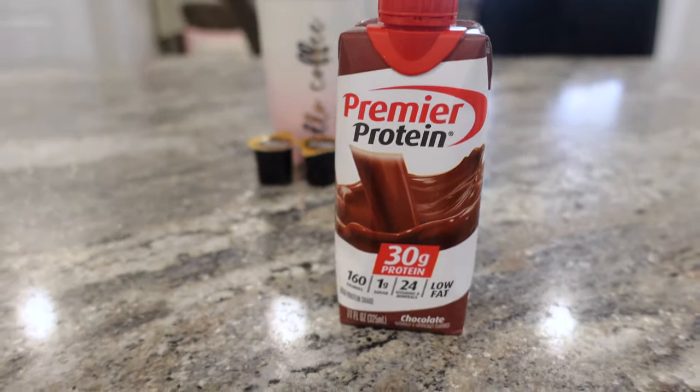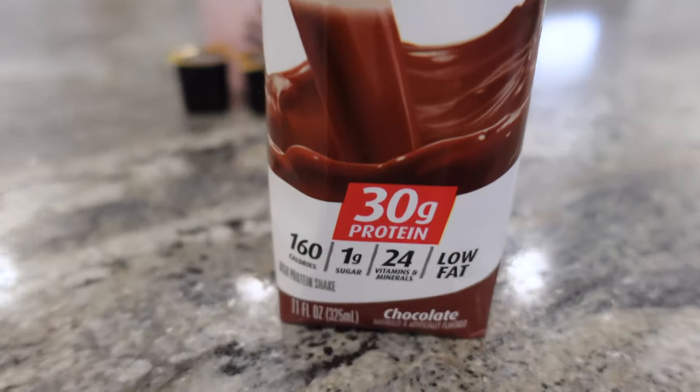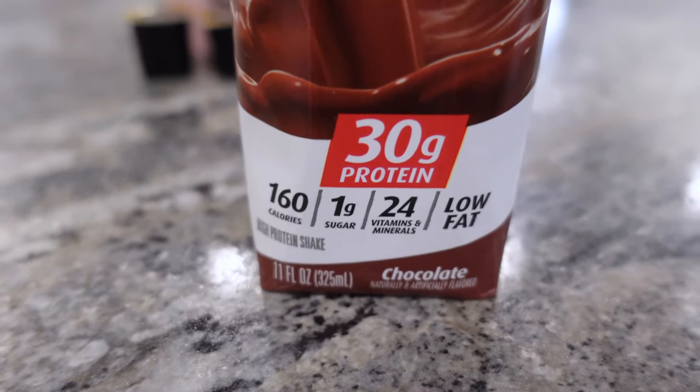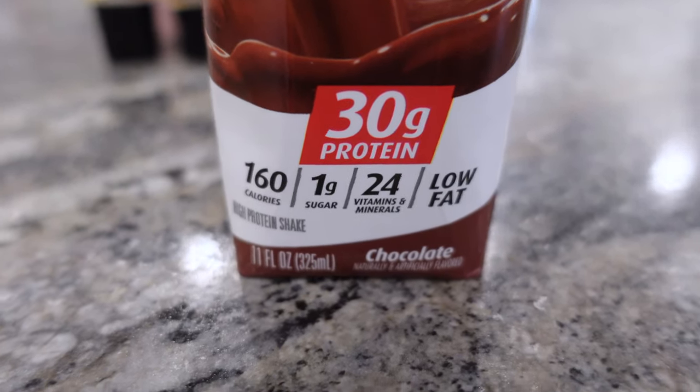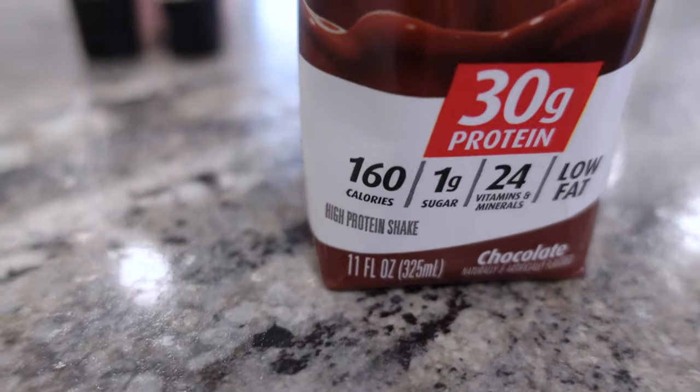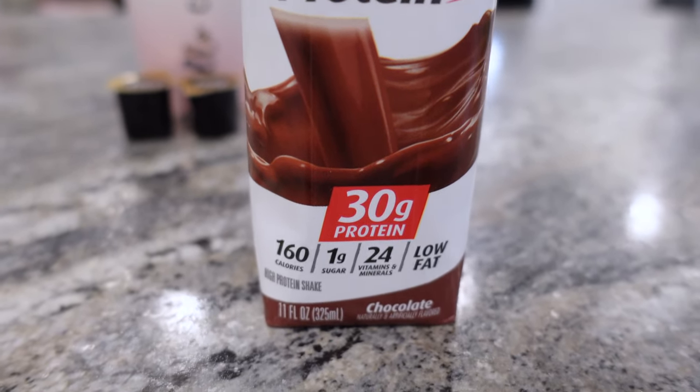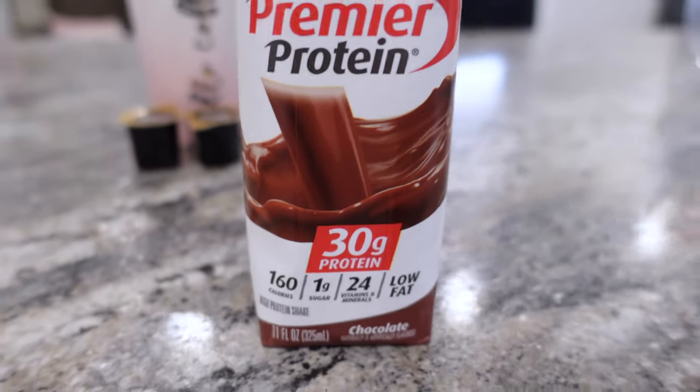One of the reasons that I love this protein shake so much is because not only does it have 30 grams of protein in it, but it only has 1 gram of sugar and 160 calories. So it tastes great and it's nutritious. It doesn't have a lot of extra things.